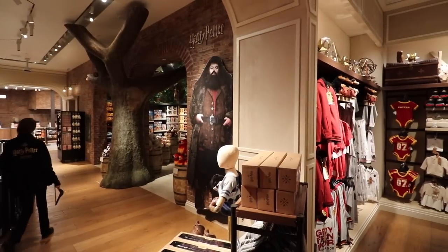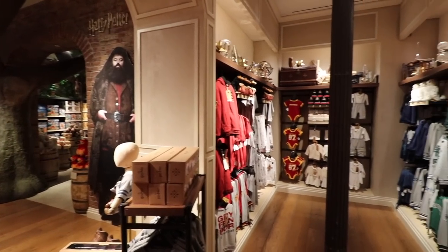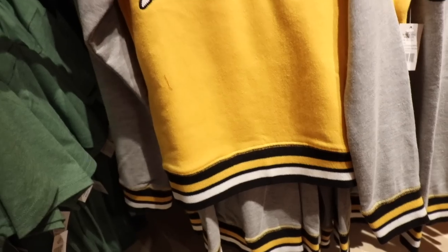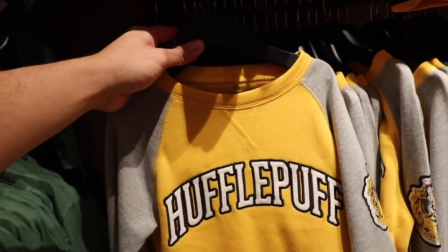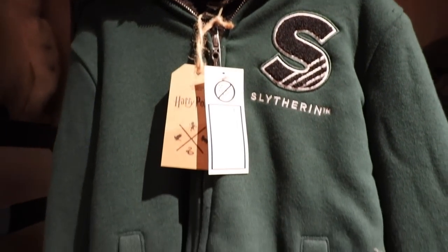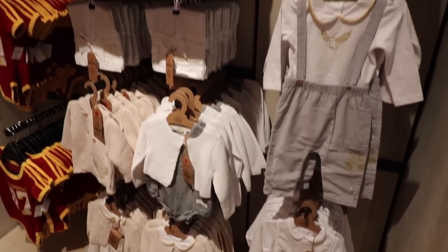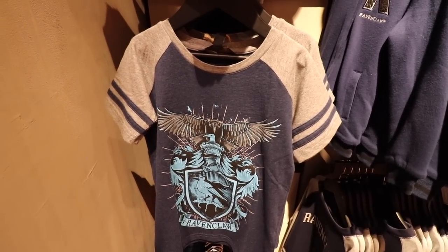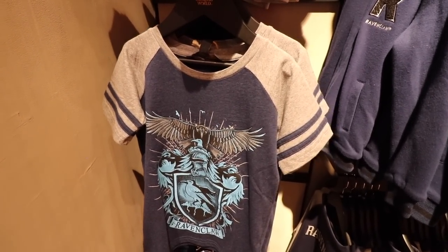Now, when you walk out of the toy room back into the atrium, there is a kids section and a baby section for Harry Potter merchandise. $30 for the t-shirt, $45 for these crew necks, $55 for these hoodies, $65 for the zip-up hoodie. And the t-shirt sizes range from 3 to 4 to 9 to 10.